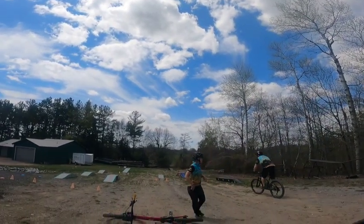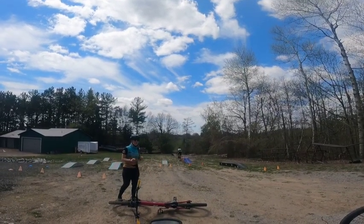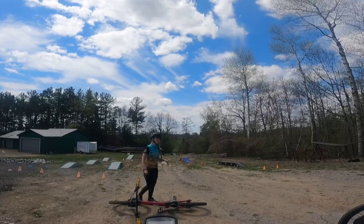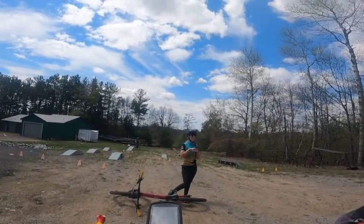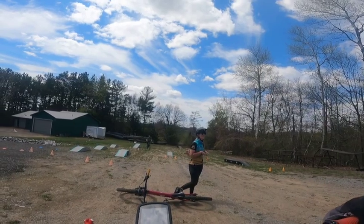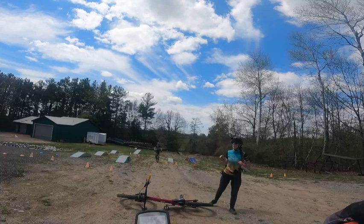Following that, we've got two sort of drop boxes set up. Great for rolling down edges and ledges. Also great to work on your dropping technique and getting some air to fly to the other side. Cool. Any questions there? No.